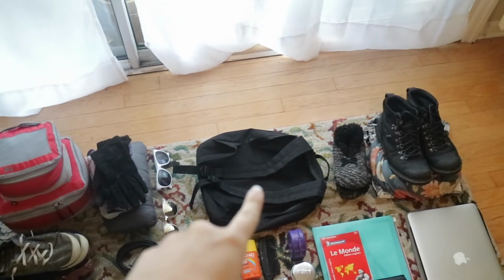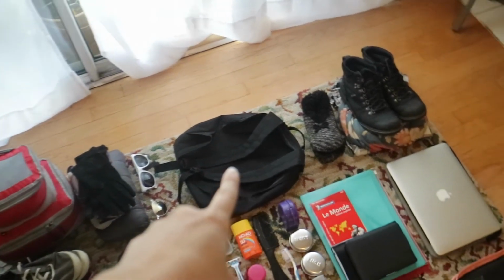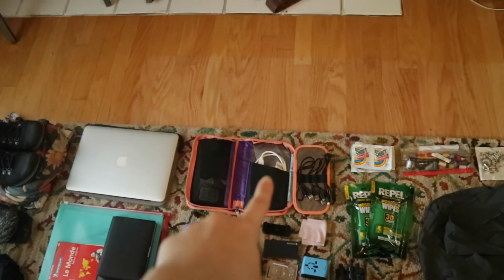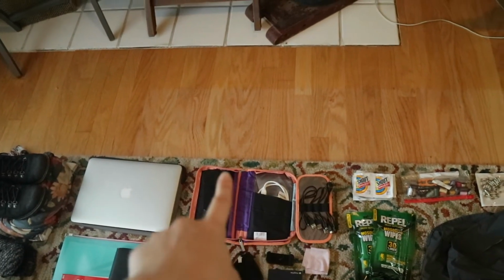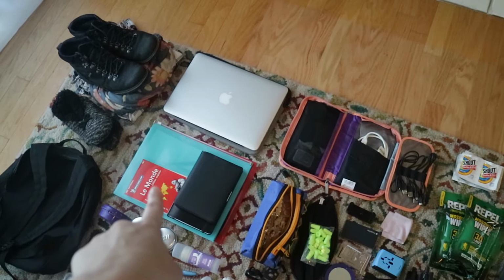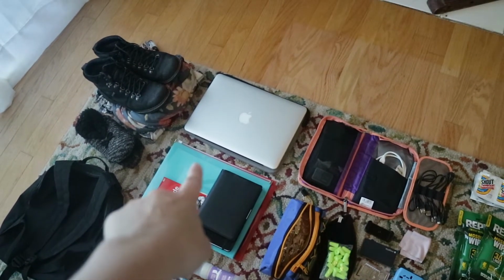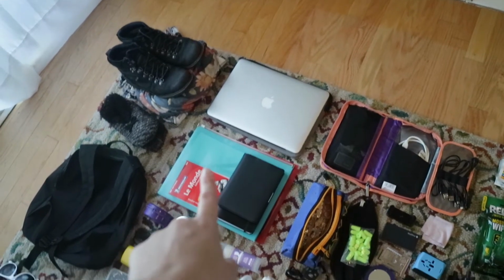Moving on, this is a day pack. So it's a really small backpack, folds up really small. My computer. This is a little kit of all of my electronics, so a hard drive, cords, camera batteries, etc. I've got my Kindle, a notebook, a map of the world that I plan to have people sign as I go. These are envelopes with travel documents and personal documents, things like that.